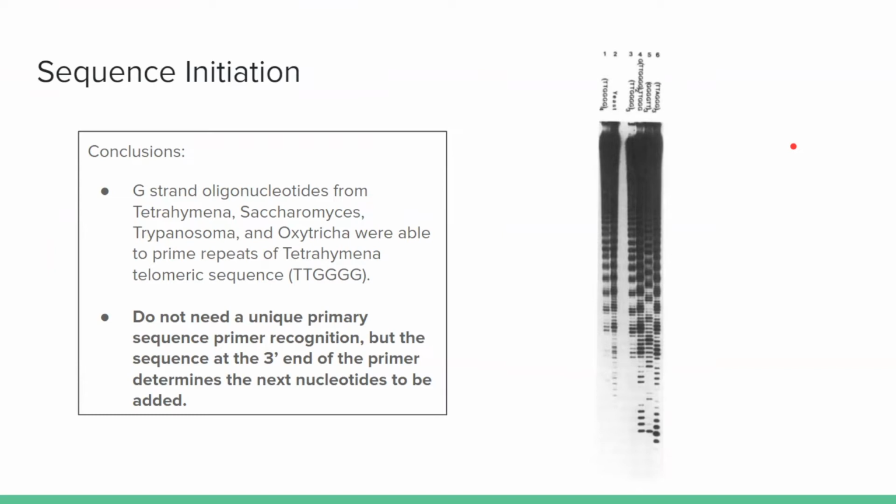When testing the 24-base yeast oligonucleotides, they observed a 1-base upward shift in the repeat pattern compared to when they used the 24-base Tetrahymena oligonucleotide. It is important to note that the yeast oligonucleotide has a T followed by 3 Gs versus the Tetrahymena, which has a T followed by 4 Gs, both on the 3' end. From this observation, they tested to see whether this shift came from the 3' end of the yeast primer or from some other aspect of the oligonucleotide.